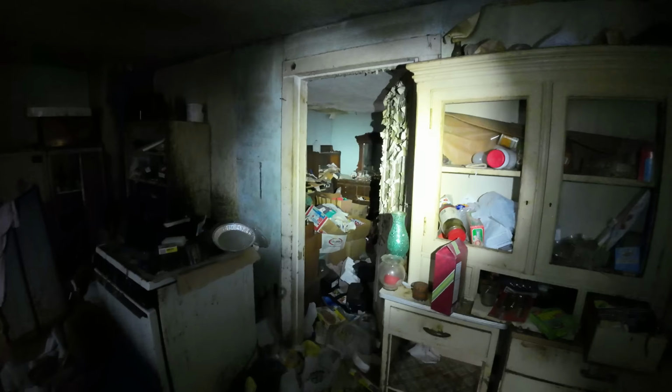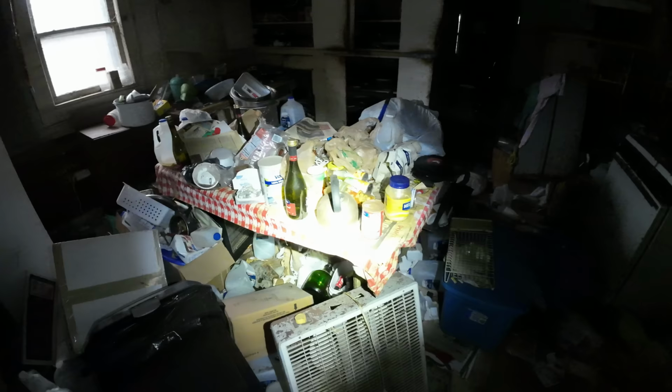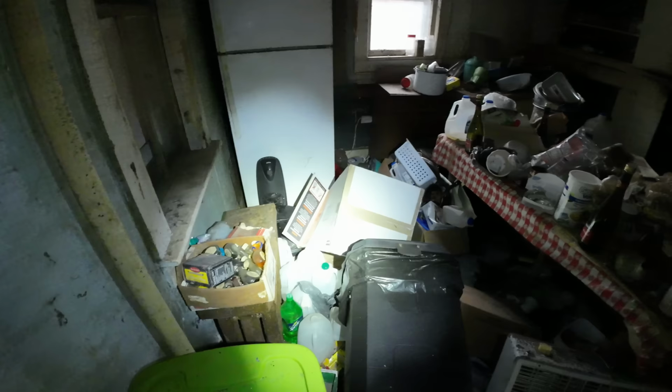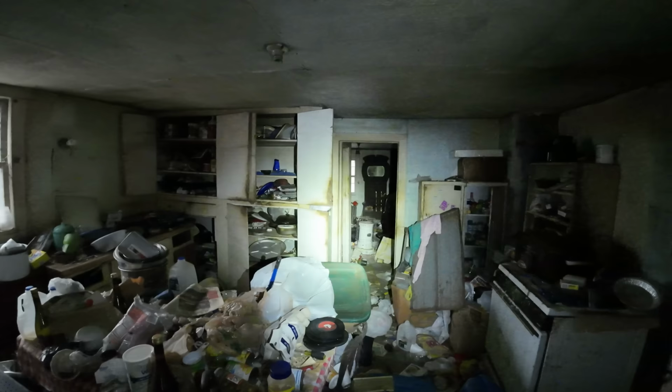I'm going to have to be very, very careful and just watch where I'm stepping. I don't know if there's animals in here. There is mold, so I'm not going to spend a terrible amount of time in here. But everything and then some is left behind. I think this is safe to classify as a hoarder house. This is ridiculous.